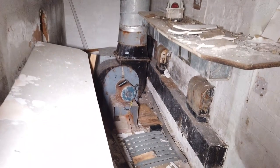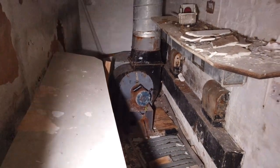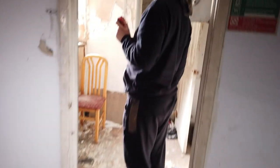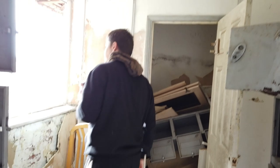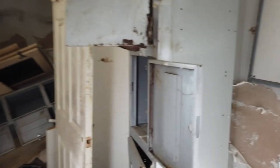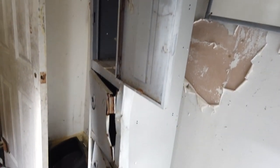Yeah, that's the extraction unit for the cooker hoods. Yeah, it is. God, it's a massive place. Huge. There's multiple ways of getting in. It's just mad. Oh, there's a garage over there. This would have been the lockers for the staff room. Yeah, quite a few.